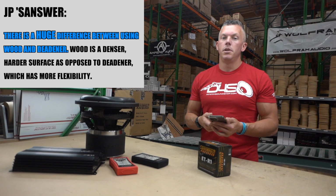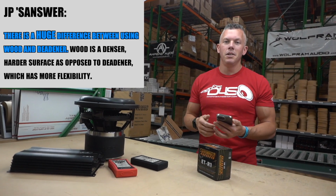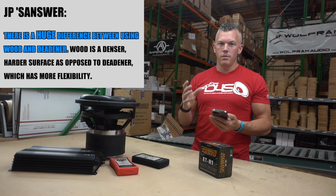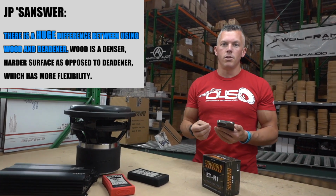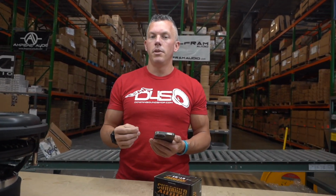There's a huge difference between a person putting wood on their floors and ceiling and putting deadening mat. Again, this is just a rubberized or a butyl material, so it's going to have some flexibility to it. It's not going to be rock hard like a piece of wood right here. So it's really comparing apples to oranges. It's not anywhere near the same. So if you're asking which one would be the strongest, it's definitely going to be the wood. It's going to be the strongest.